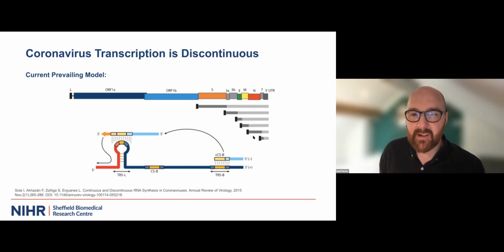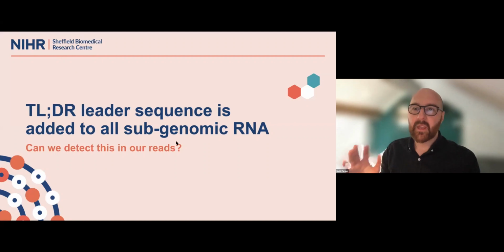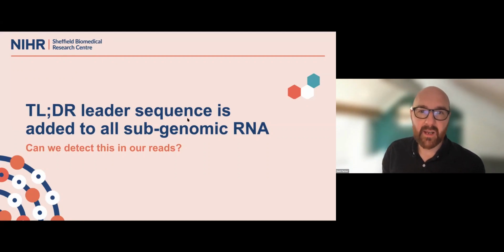So you get these subgenomic RNAs produced, and it's thought that this is because these two TRS sites are brought together by an unknown protein complex. So at each of these TRS sites, they're brought together in close proximity. So when RDRP is producing this nascent negative-stranded RNA, it hits this TRS site and can jump to the leader sequence in the genome and transcribe the rest of this molecule from that 5' end. So all subgenomic RNAs contain this leader sequence at their 5' end.